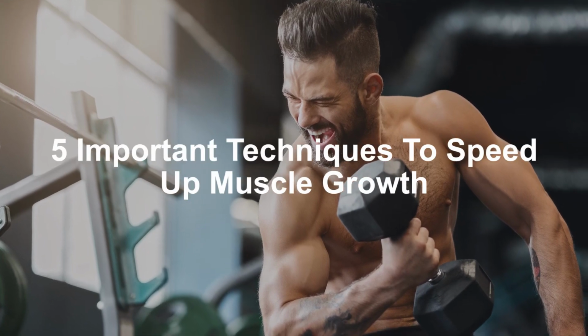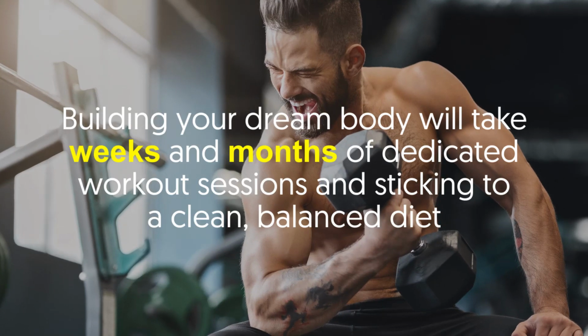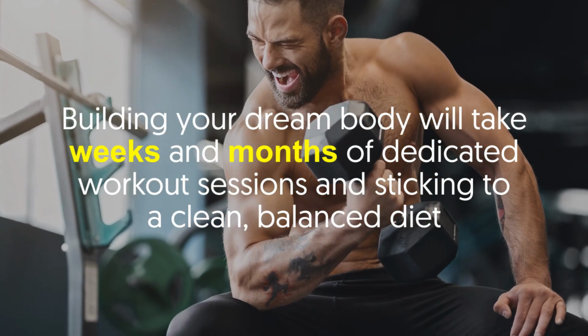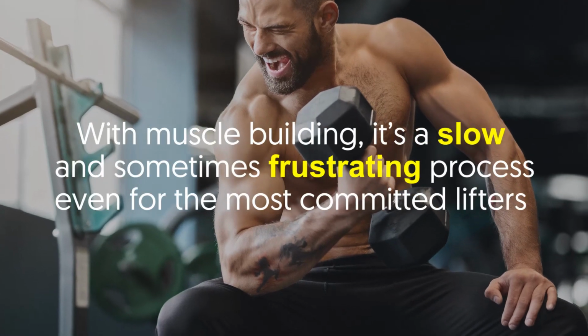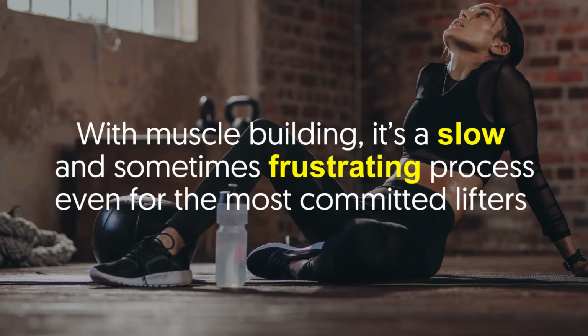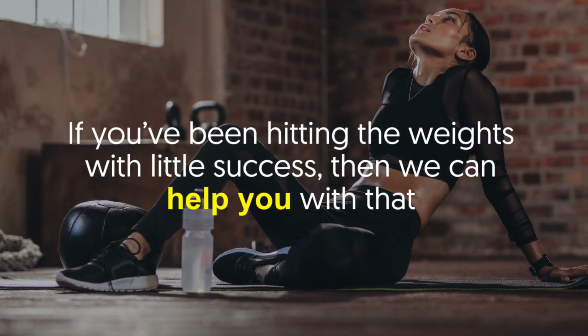5 important techniques to speed up muscle growth. Building your dream body will take weeks and months of dedicated workout sessions and sticking to a clean, balanced diet. With muscle building, it's a slow and sometimes frustrating process even for the most committed lifters. If you've been hitting the weights with little success, then we can help you with that.